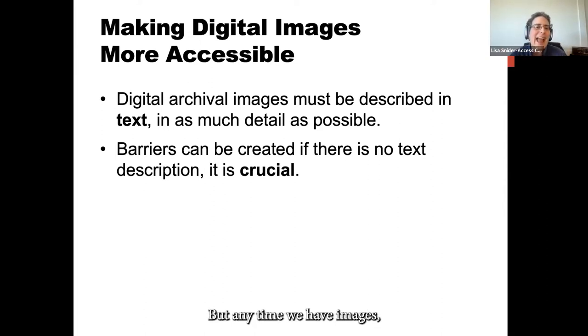But anytime we have images, they really should be described in text, in as much detail as possible. Barriers are created if there is no text description, okay?